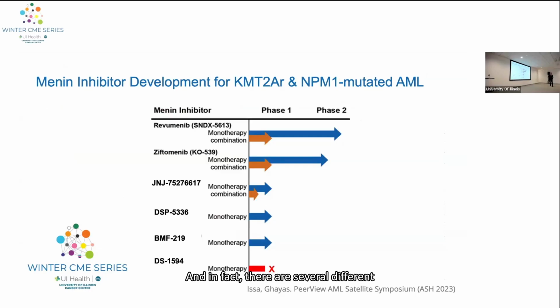And in fact, there are several different menin inhibitors under development. Revumenib is the one that's the furthest along in phase 2. Ziftomenib is right behind it. The J&J one that I just presented is in the early stages, a couple others under development. So this really is recognized as a hot target that's going to be really exciting, and I think practice changing for a specific target that's had a poor outcome for decades. And now we have a target that seems to be effective.